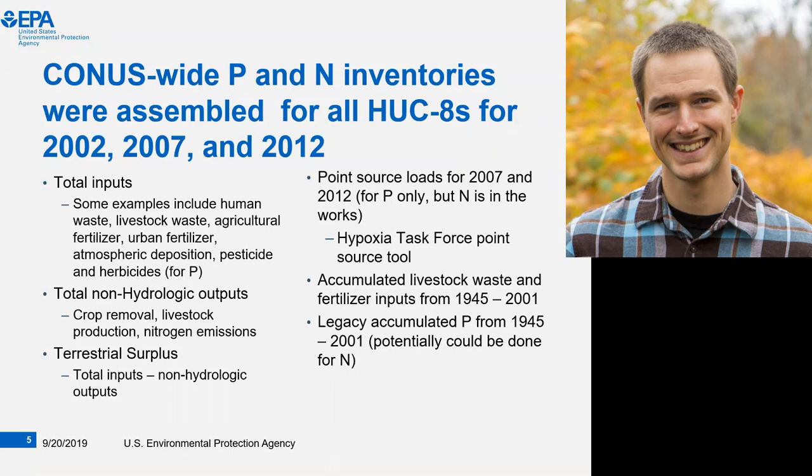So any wastewater treatment plant or industrial complex that has an NPDES permit, we have estimates of how much nitrogen and phosphorus is being loaded into local streams. And also we calculate legacy phosphorus in agricultural soils based on livestock and fertilizer inputs. So there's a lot of data. There's a lot of cool stuff to work with.